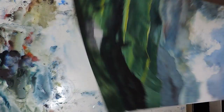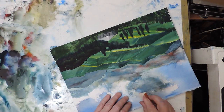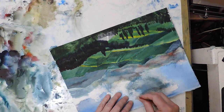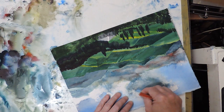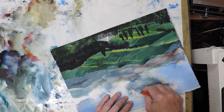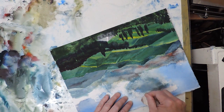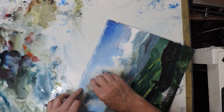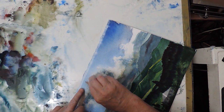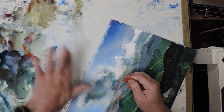That feels reasonably dry. So now we're going to try sanding some of that surface pigment off. Sometimes sandpaper works and sometimes it just makes things look awful. So we're going to try for this to be one of the occasions when it makes things look all right.